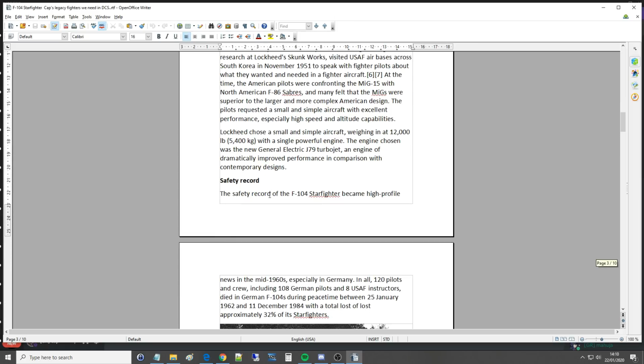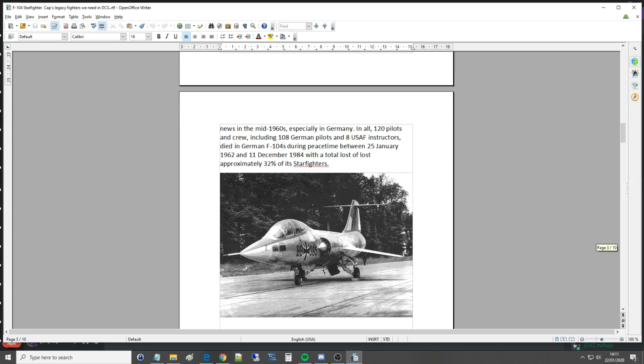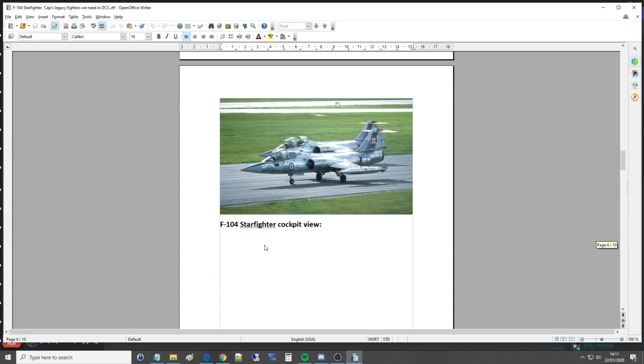Safety record. The safety record of the F-104 Starfighter became a high-profile news story in the mid-1960s, especially in Germany. In all, 120 pilots and crew, including 108 German pilots and 8 USAF instructors, died in German F-104s during peacetime between 25th of January 1962 and 11th of December 1984, with a total loss of approximately 32% of its Starfighters, so a third of them crashed, kind of similar records to the SR-71.